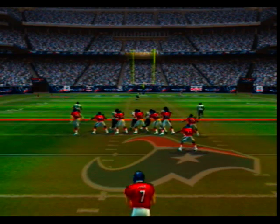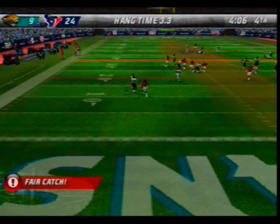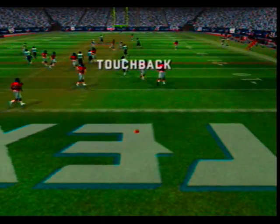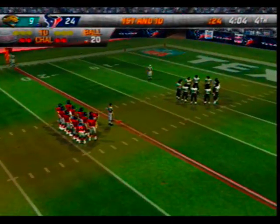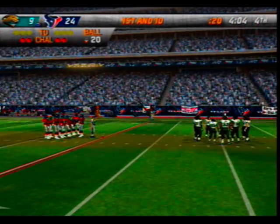Leckler will try to have this one stop inside the 10. And he signals for the fair catch. This is where all your guys on offense have to step up and make plays. Time's running out, and they're facing a pretty large deficit. So this is where you're going to have to try and execute and come up with a little luck, maybe.